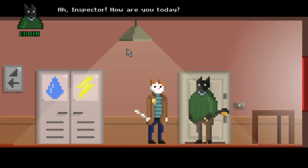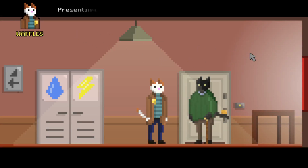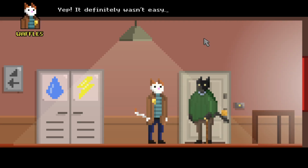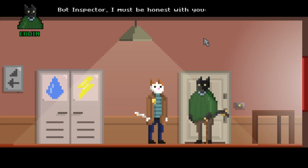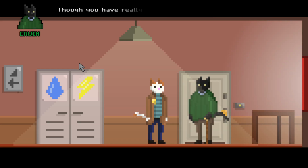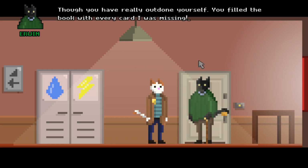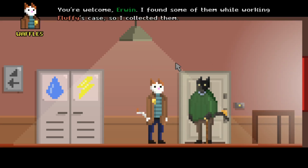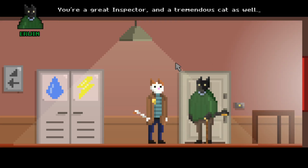Oh, Inspector, how are you today? Hello, Erwin. Got some good news to share. Presenting your Wool Ball collectible card album. Oh, what a relief. Thank you so much. It's all yours now. Have a good day. Wait, let me check the cards inside. Oh, you found all the rare cards I was missing. Yep, definitely wasn't easy. But Inspector, I must be honest with you. I lied before when I said there were a lot of rare cards in the album, but I didn't have that many. But you have really outdone yourself. Filled the whole book with every card I was missing. You're welcome, Erwin. Found some of them while working Fluffy's case, so I collected them. You're a great inspector.